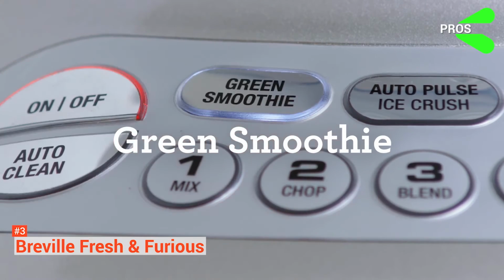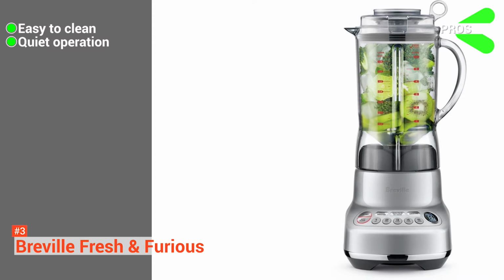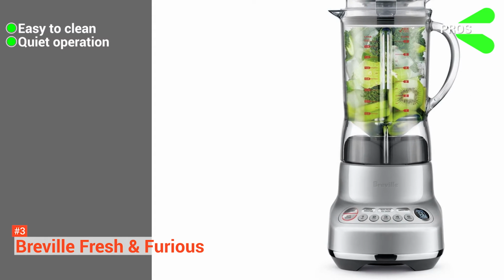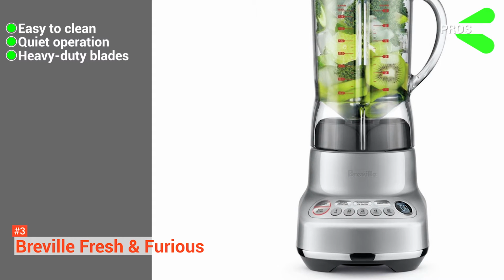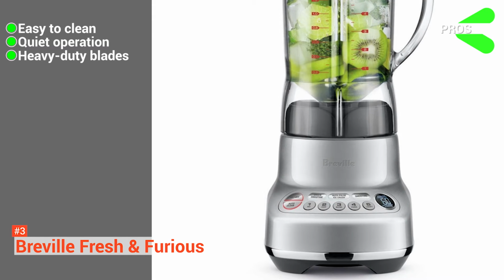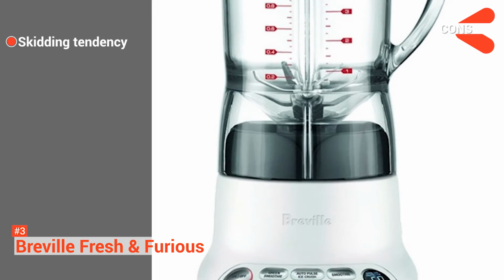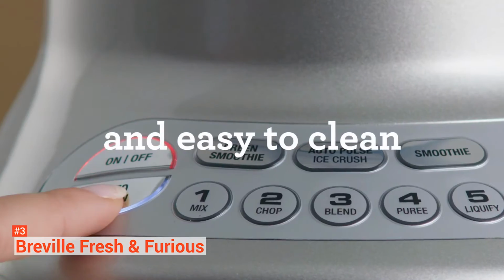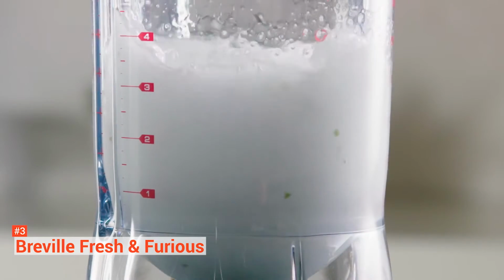Its pros are: it is easy to clean. It blends quietly. The blade design and high torque motor deliver quiet and efficient performance. And it comes with heavy-duty blades. It is engineered with surgical-grade stainless steel to ensure that the blades stay sharp for a long time. However, with its lighter weight, it tends to skid around on the countertop. The Breville Fresh and Furious is well made and an excellent all-around moderately priced blender.